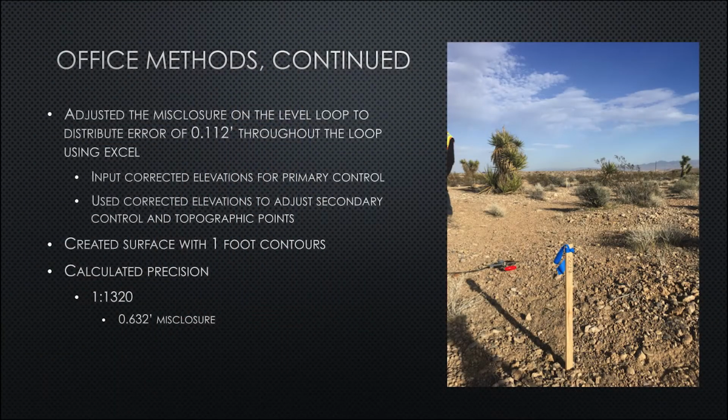We used the same method using both sets of control points to set our topo points, and this set our horizontal locations. We then adjusted the boundary misclosure of 0.112 feet from our level loop using Excel. We distributed the error through each primary control point and adjusted the elevations based on this.